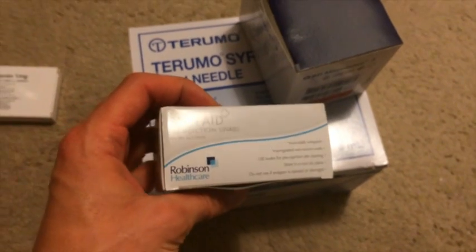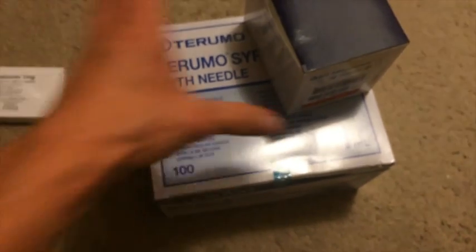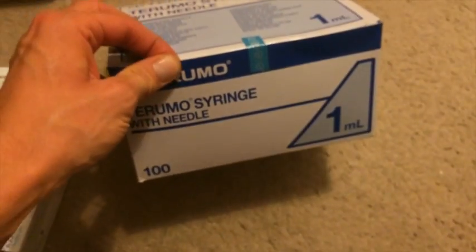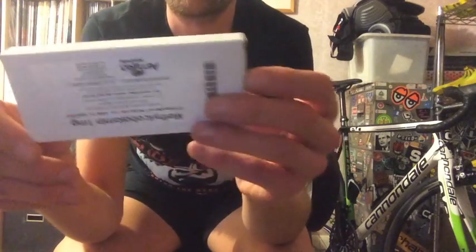Got myself some pre-injection swabs. Pretty important to keep the area clean. And then I got myself some needles, and some syringes as well. So it's basically all you need to do the job, and I'll just talk you through it.